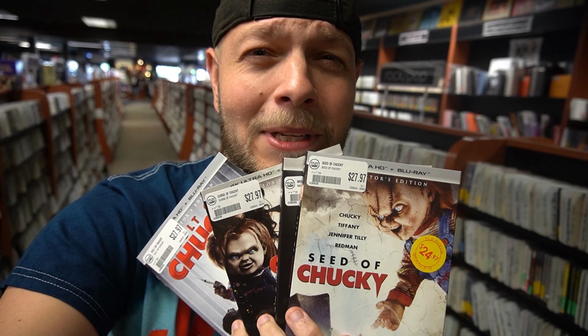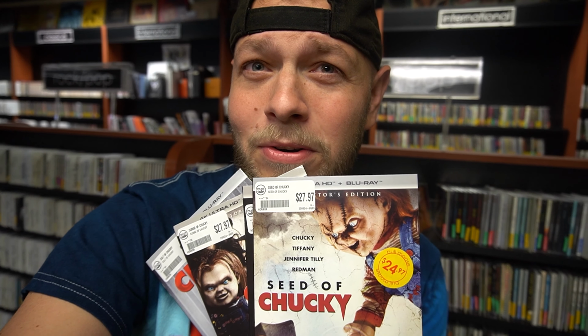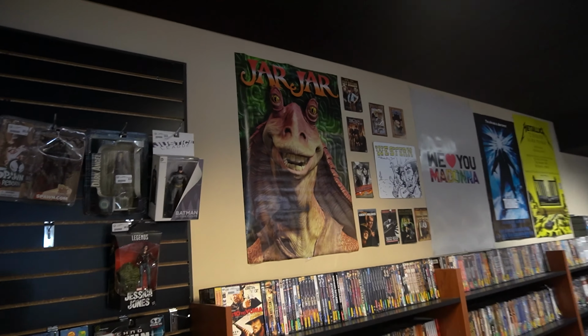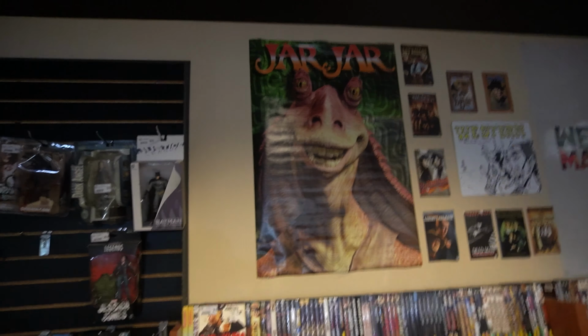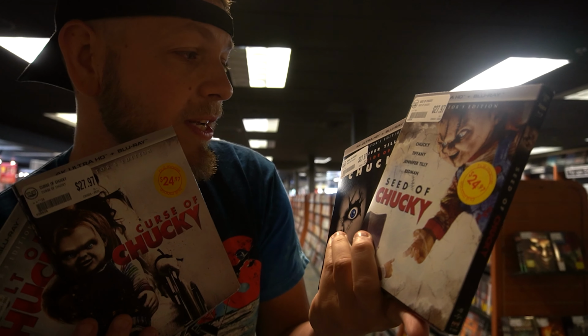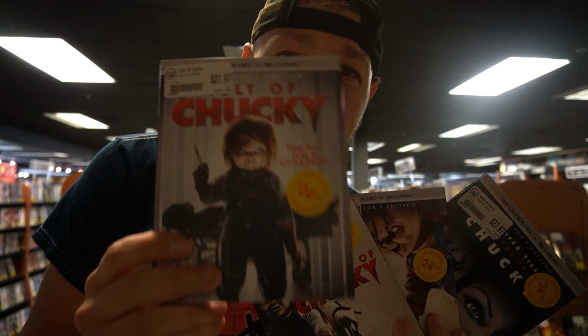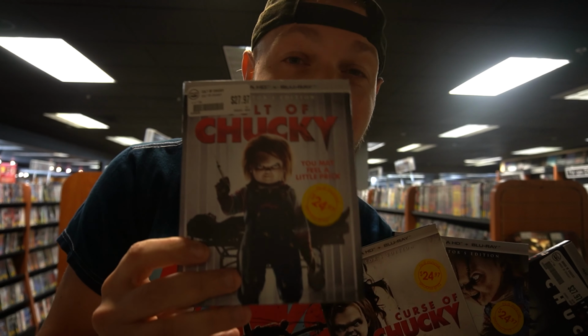Oh, this is not gonna be good. This is not good. Guys, I don't know what to do. And look at this. I love how we just have a random poster of Jar Jar. I love that. That's amazing. They're all $27.97. Probably a lot for this guy. I'm gonna put this one back. I'm sorry. The other one's got a lenticular. I don't need the 4K slipcover.